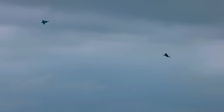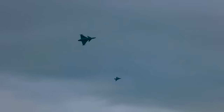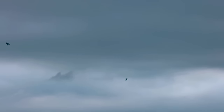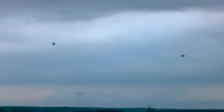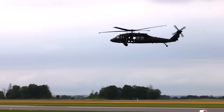This is known as a dogfight, and you can see how the jet that's being chased is deploying flares to avoid getting shot by missiles. This was at an air show in Sweden, so luckily they weren't actually fighting and both of the jets were just Gripens. This is how two helicopters would drop soldiers into an active battlefield.